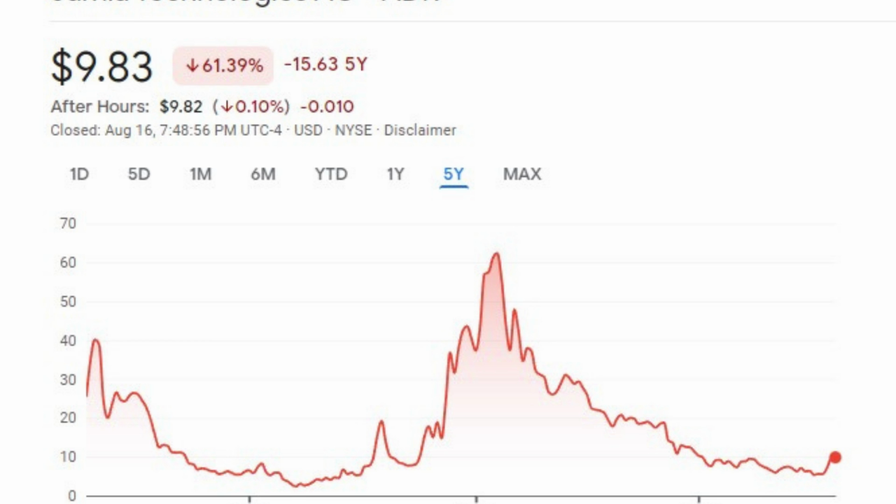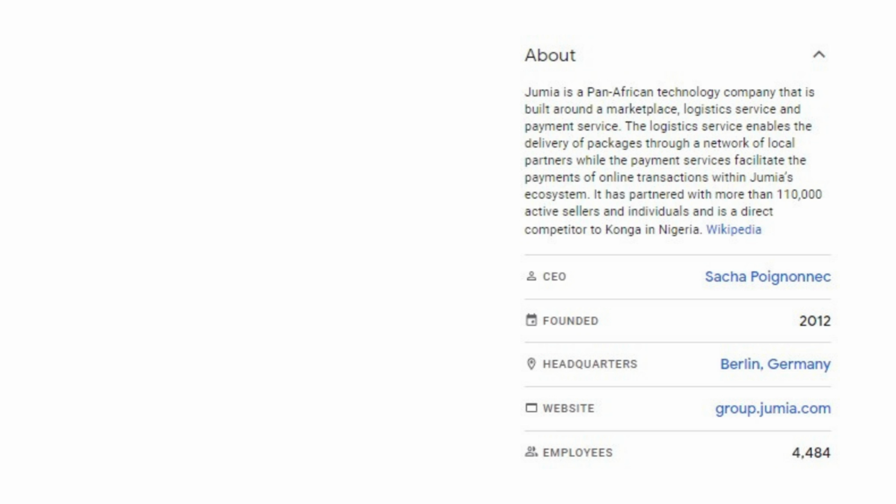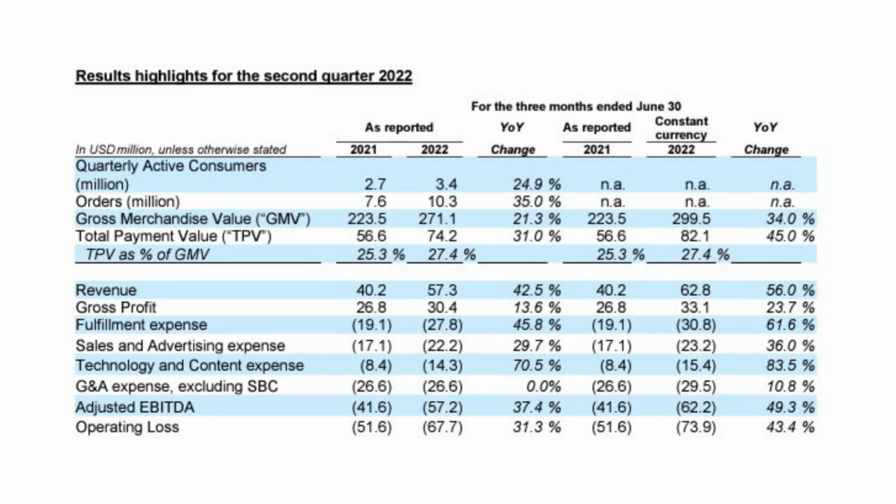Their market cap right now is just a little below 1 billion, and their total employee count is about 4,500. Their operating loss is $68 million and their gross revenue is $57 million. Their revenue is up 43%. Operating loss is up 31%, which means they had a little better performance. The operating loss didn't go up at the same rate as their revenue.